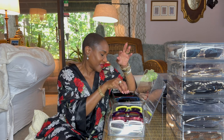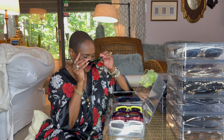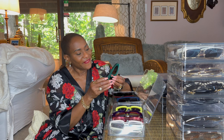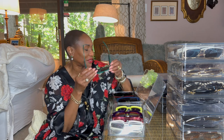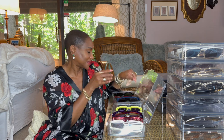And this green one is Bottega. I got this towards the end of the year. You should remember this one. This one is Burberry, another green. This was one of the ones I picked up this year in Barcelona. Remember, this year in Barcelona, I bought four new pair of sunglasses.